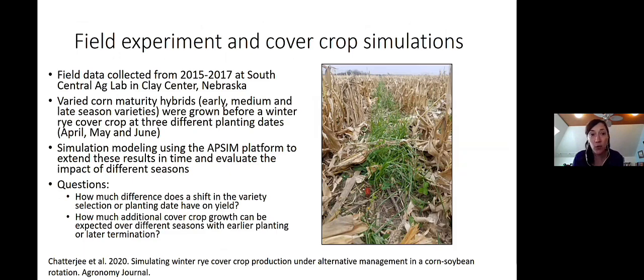And what they did was to grow corn at 3 different planting dates with several different comparative relative maturity corn hybrids, and to see how those yields compared. And the whole idea with this was that if you had a shorter season corn variety that was planted earlier, of course, that could get harvested earlier, and that would give you more time to plant your cover crop.